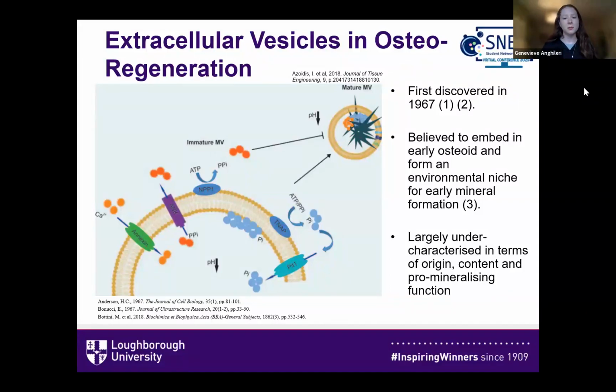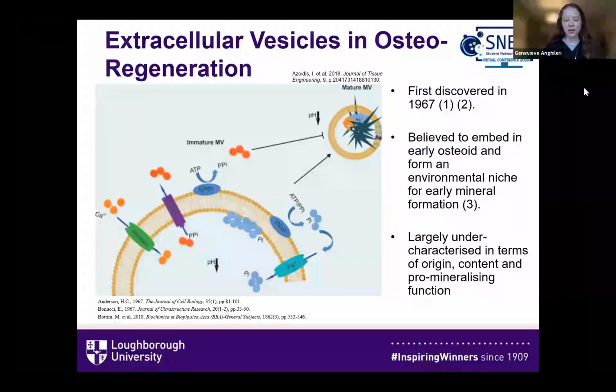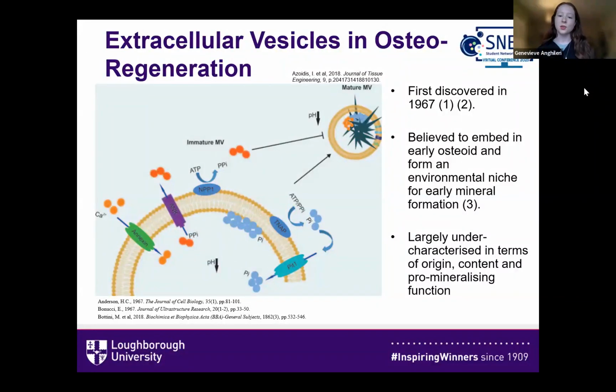Though these MBVs seem to be so important, they're actually largely undercharacterized in terms of origin, content, and pro-mineralizing function. Specifically, they've not really yet been compared to the more commonly cited exosome-like secreted vesicles that many of you will routinely study. We're calling these SEVs. During my PhD, I aim to explore the biogenesis, content, and specific pro-mineralizing function of the MBVs and the SEVs, eventually with the ultimate aim of defining an optimal EV population for osteoregenerative therapeutics.